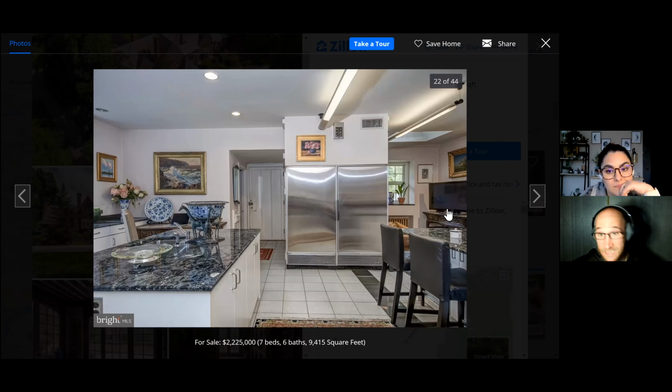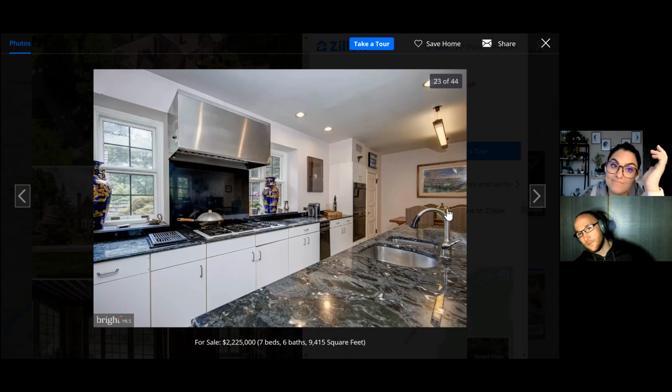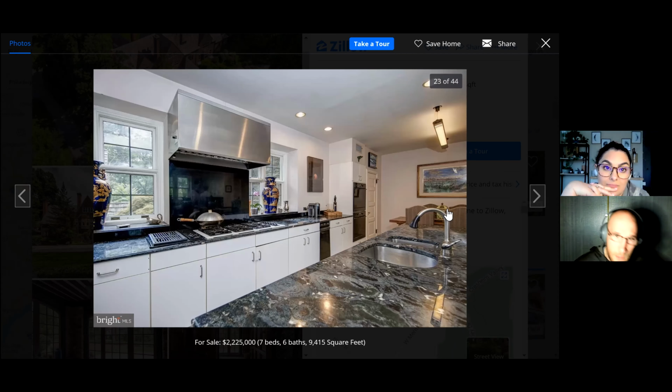So that's it. Battle of the Northeast for us today. Philly, Cambridge, $2.2 million. We are going with Philly. Unfortunately, that's the way it shook out. That's the way it is.